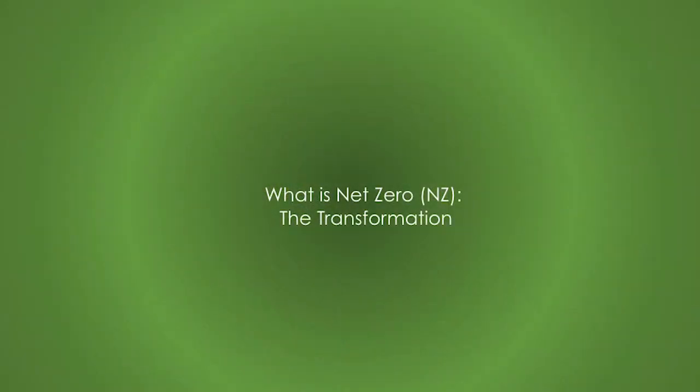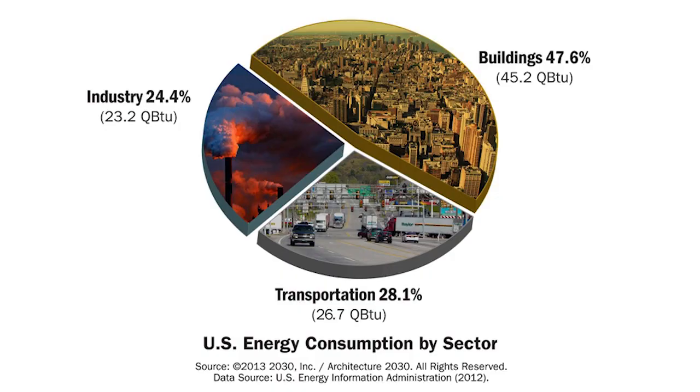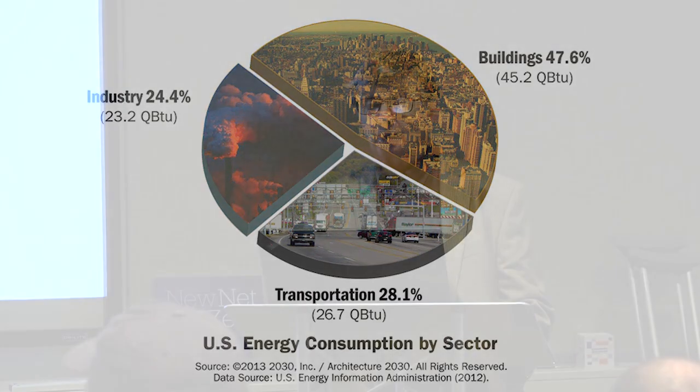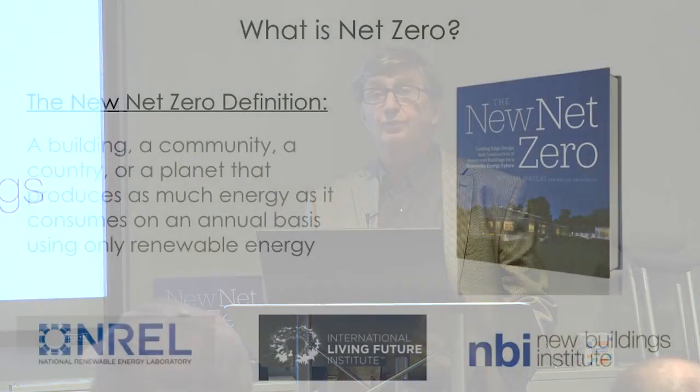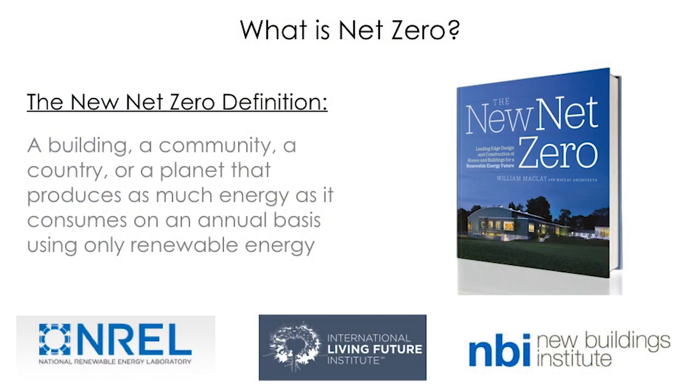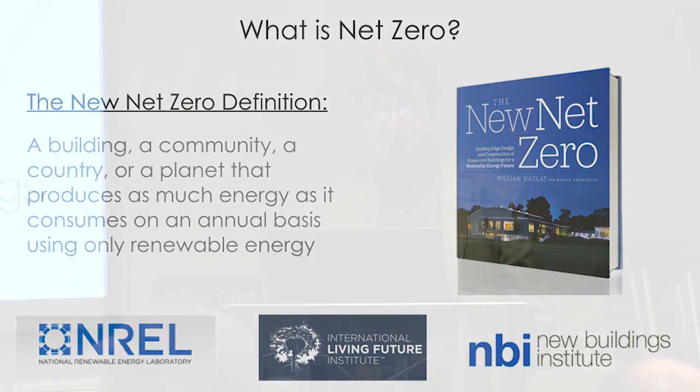So what does this really look like? I think most people here know that buildings are about 50% of the energy that we consume. So if we make our buildings net zero, we actually have solved at least 50% of a pretty significant problem. When I talk about net zero, what do I mean? There are all kinds of definitions from NREL, from International Living Future Institute, New Buildings Institute. Our book has a definition: a building, a community, a country, or preferably a planet that produces as much energy as it consumes on an annual basis using only renewable energy.